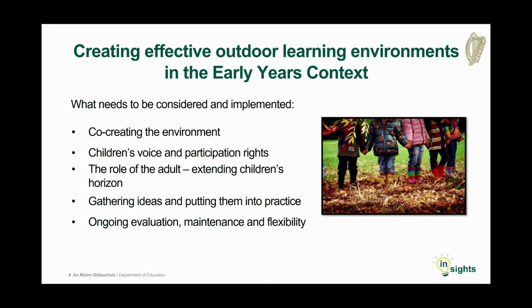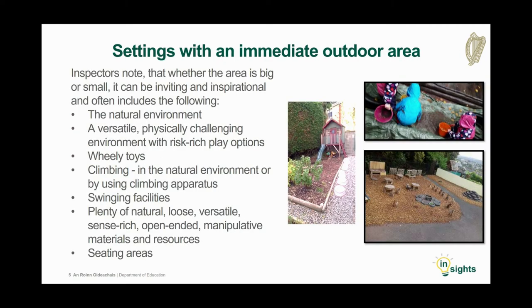Let us now look at the broad variety of settings, including city and town centre locations, rural settings, and settings that regularly use local amenities, or settings that bring elements of nature inside. Many settings have an immediate outdoor area to which the children have daily access. In settings where excellent provision is noted, these environments are suitably challenging and used effectively to develop children's fitness, encourage movement, develop and refine motor skills, and provide positive sensory experiences. The children have choice and agency around their engagement with the environments, resources, and activities.